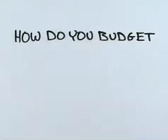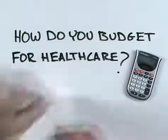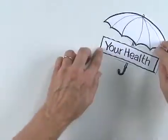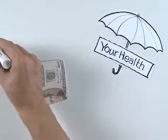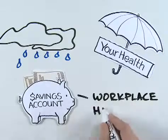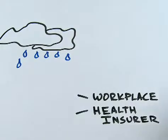Today's question: how do you budget for healthcare? The simple answer is preparation. Take a realistic look at your health and what it costs to maintain and protect it. Then, make sure you have money set aside for a rainy day with the help of special savings accounts that are available either at your workplace or directly through a health insurer.